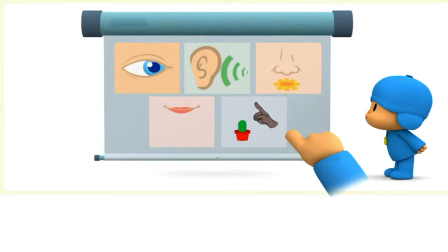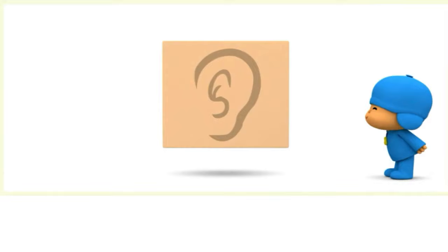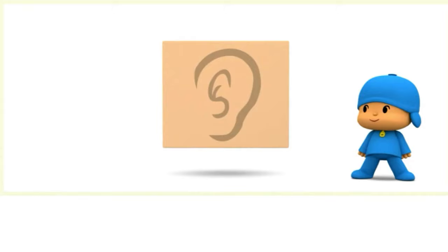To find out more about an... let's see. What do you use to hear? Ear. Very good, Pocoyo. Point to one of your ears. This ear.